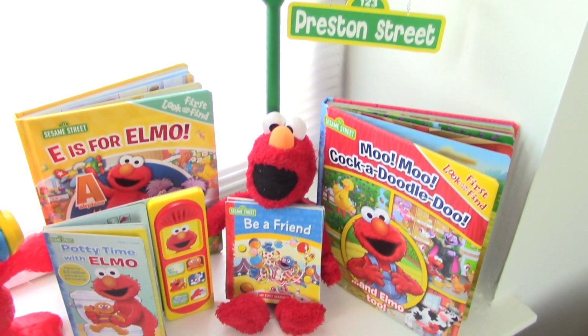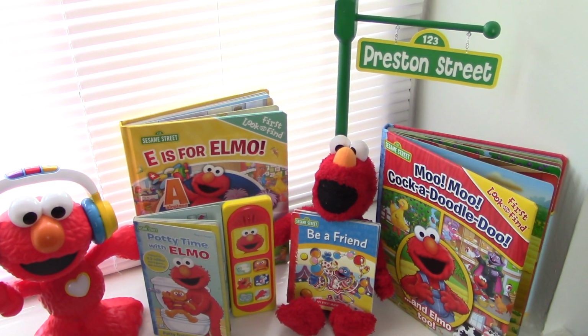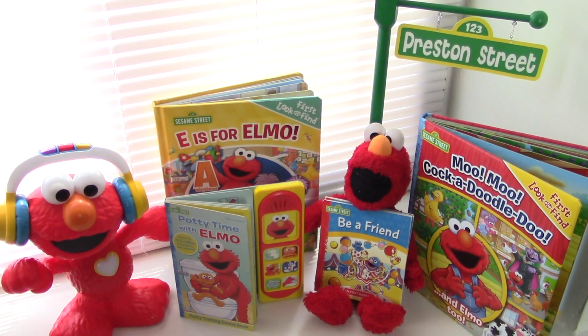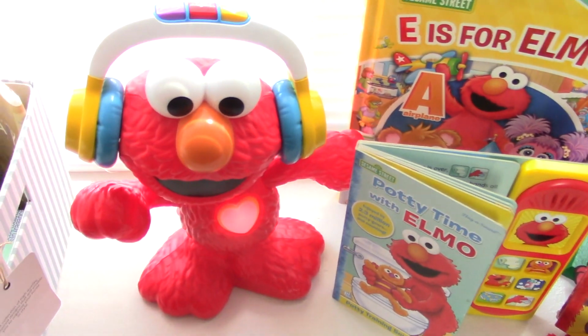This is the beginning of his reading corner. He actually really does like to sit and read. Even though he can't read, he likes to sit there and turn the pages and look at the books and stuff. This little Elmo right here he got for Christmas, and it dances.